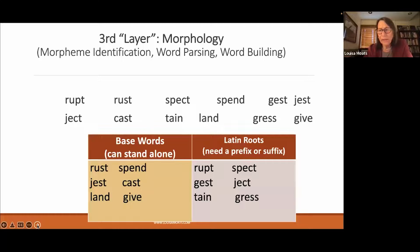Another aspect of a move into the morphological layer of language would be to talk about roots, and that they are bound morphemes. You might not have to use that term. I personally believe in using correct terminology with intermediate level kids, even with younger kids, because there aren't that many words and these concepts are useful. But a bound morpheme, like a Latin root, has to have a prefix or a suffix added to it to make a word in English. That's different from a base word that can stand alone.